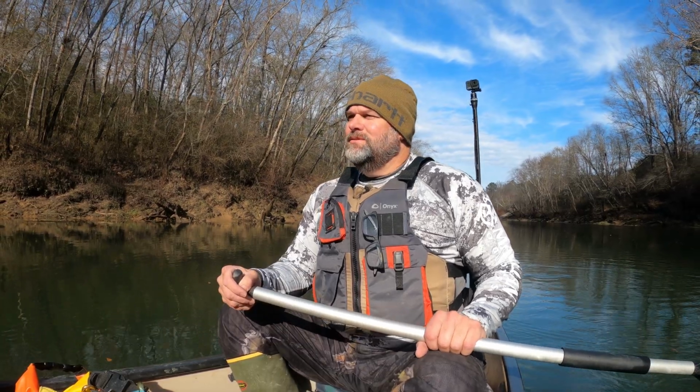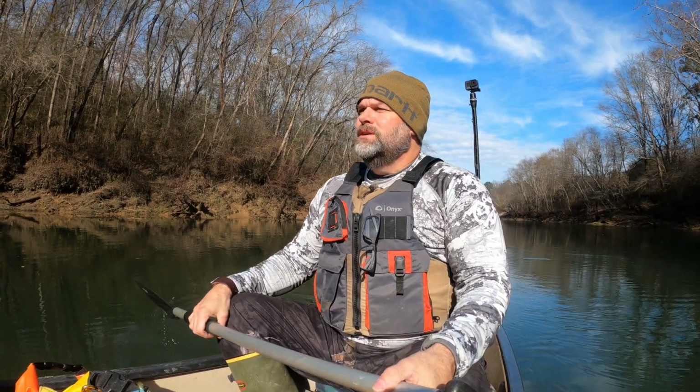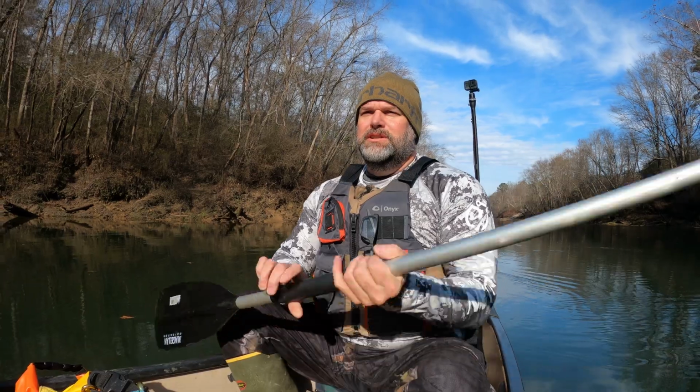Right now, they're not generating at Lewis Smith Dam, so there's no current. It's pretty flat, but we knew that. We checked generation schedules when we started, and it's just going to be a nice, easy, relaxing paddle.